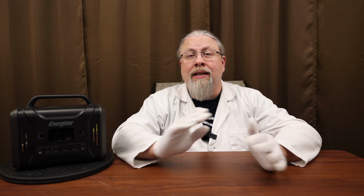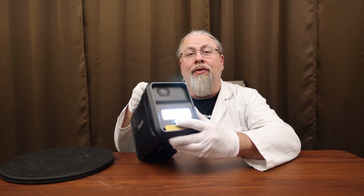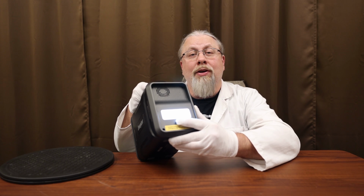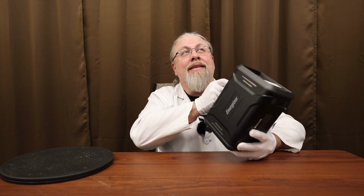As for the warranty, ENERGIZER offers a 1-year manufacturer's limited warranty. And what review would be complete without talking about the built-in flashlight, which is obviously good for flagging down our little buddies upstairs.